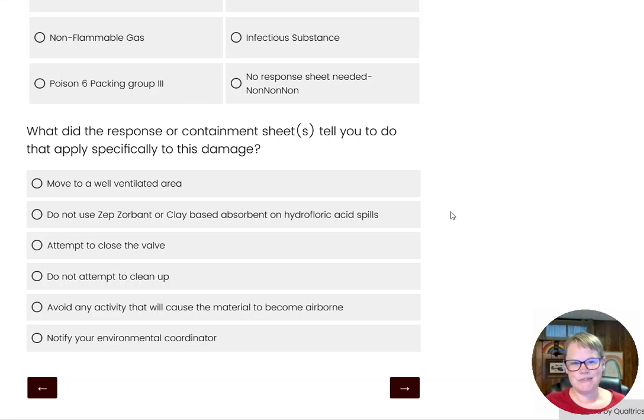I've seen that one before. That answers this question, doesn't it? Avoid any activity that is going to cause the material to become airborne. So when you're sweeping this solid material up, don't get real crazy with it, throwing your broom around and having a good old time. Sweep it up real gentle so that we're not making it go airborne, where it could end up in a fan, or somewhere like that, and then get propelled into an ignition source.